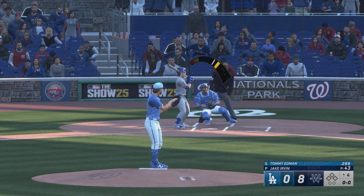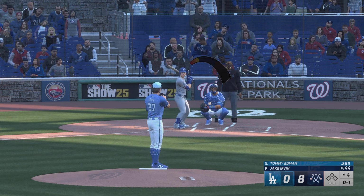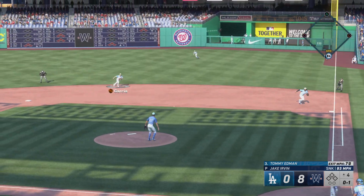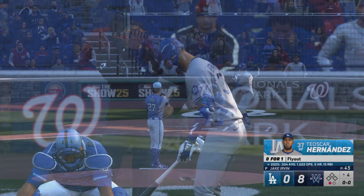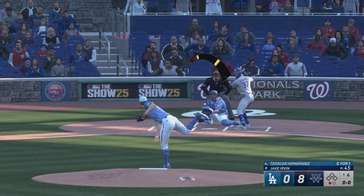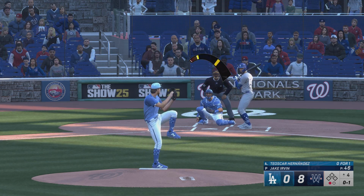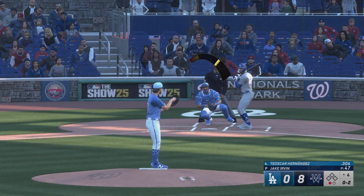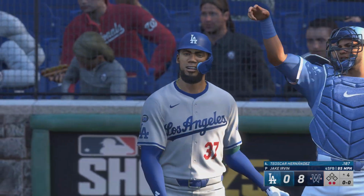Start of the fourth, and at the plate for the Dodgers, Tommy Edman. And that drops in for a strike. To the right side, Garcia. To first, and they get Edman for the out. Here's Teoscar Hernandez. Right through there for a strike. 0-1's the count. 1 out, bases empty. Caught him looking for the K.